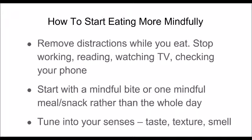Try to at least start your meals with a mindful bite, or stick to eating mindfully for one meal or snack to start with. Like your morning coffee, what's it taste like? Is it smooth? Is it sweet? Is it bitter? Is it cold or hot? Be curious about the experience and how it makes you feel. Tune into your senses, the taste, texture, smell, flavor.